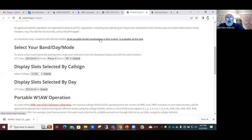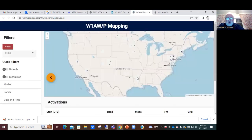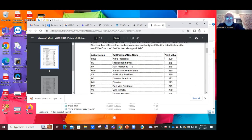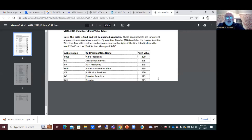By the way, AE0EE has also provided an actual map of the activities. So I thought this was kind of interesting too, where you can select based on band and mode where these stations are and who's going to be active. Interesting for what else? We talked about that point value table before, and let me just enlarge this. You can see this one, right?